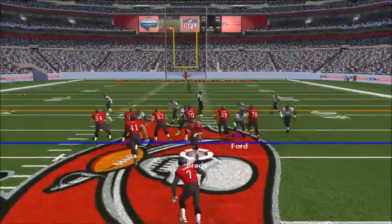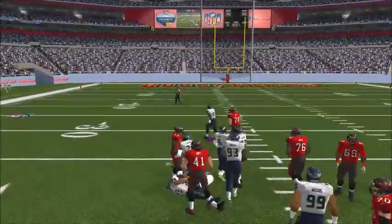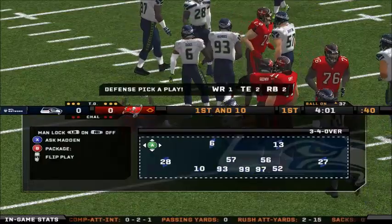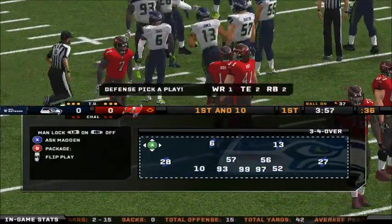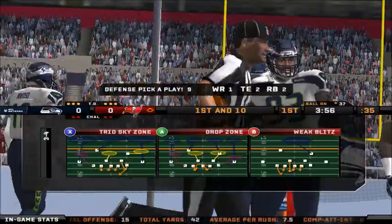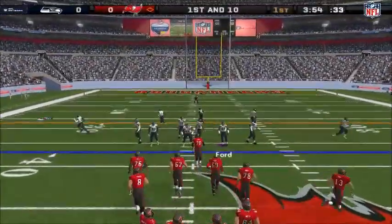Keep moving. Give it to the halfback. Sheds the tackle. Jones is there for this tackle at the 37. Number 7 fighting for yardage that time. He's able to reel off a nice gain. Ball on the 37-yard line.